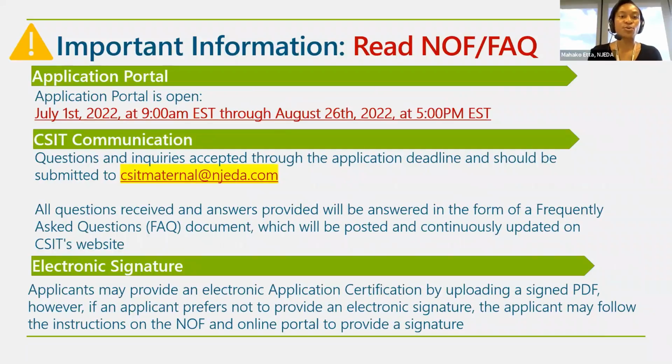The application portal will open July 1st, that is Friday, at 9 p.m. And it closes on August 26th at 5 p.m. Now, we can't stress enough to not wait till 5 p.m. to submit your document. Please submit it earlier than 5. We don't want the system closing on you while you are still trying to complete your application.